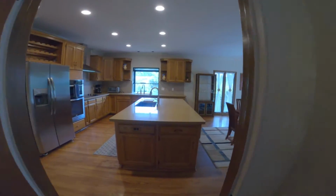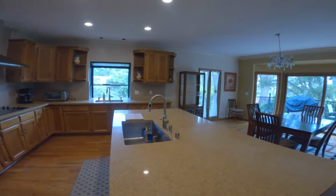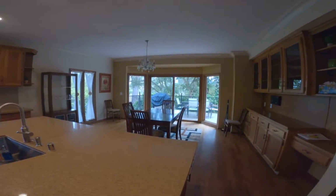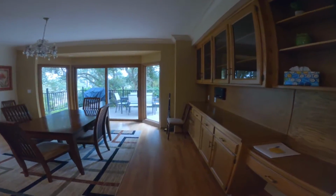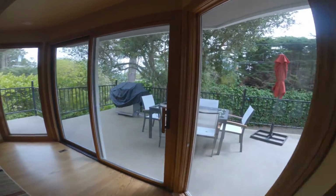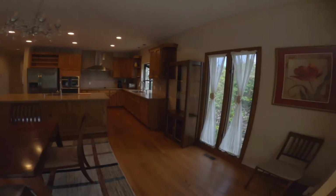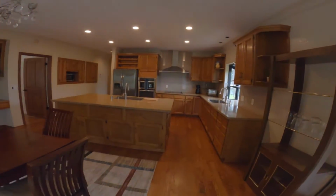The kitchen is one of my favorite rooms in the entire house. It is an open concept kitchen with a granite countertop island in the center. You have the option for dining inside in the kitchen or outdoors on the patio. It has a renovated kitchen with updated appliances throughout.